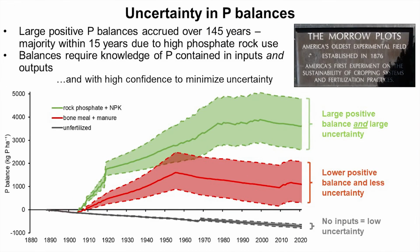And then the system that has the least uncertainty is that way because there's no inputs. This is corn on corn, never fertilized once in 145 years. Still gives us 25 bushels per acre somehow. And that's an easy calculation for the balance because it's just grain removal rates. So the key here is how to make a balance have minimal uncertainty to inform action, management, policy, expectations.